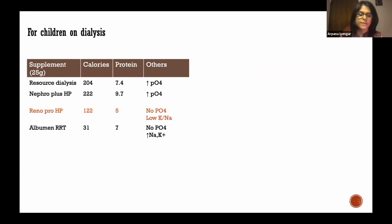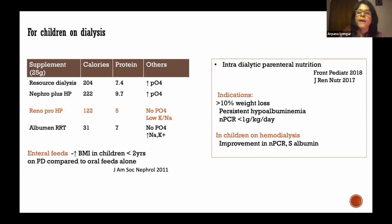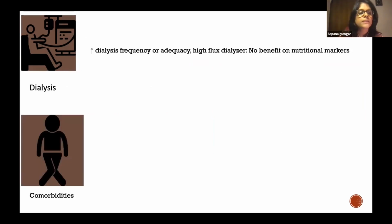home-based nutritional therapies. And there is some evidence to say that enteral feeds do have an impact on improving the BMI. And intradialytic parenteral nutrition is very important in children. The indications are very few, and it's used only when there is persistent loss of weight or persistent hypoalbuminemia. So the other approach would be to look at whether dialysis would improve nutrition, and there's still no well-established data on increased frequency of dialysis having a major benefit on nutritional markers.